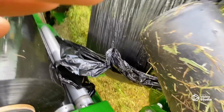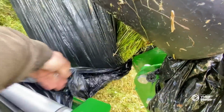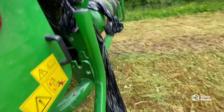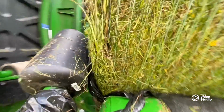There we go. So, give another pull. And instead of tying a knot, sometimes you do need to tie a knot, but instead of tying a knot, I just jam them in there, and put down our door, press our button, and away we go. And you can see that's after gripping on there, and that is around the other side, so that is all good.